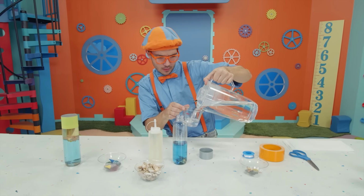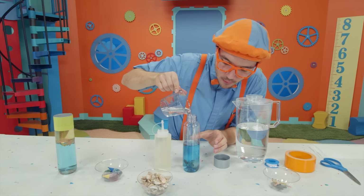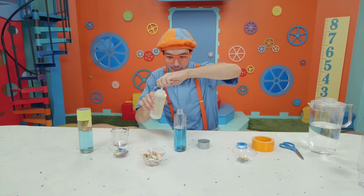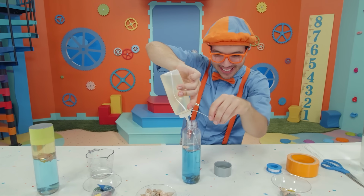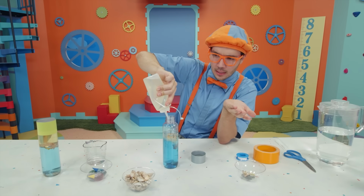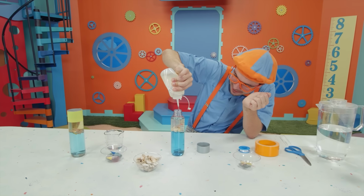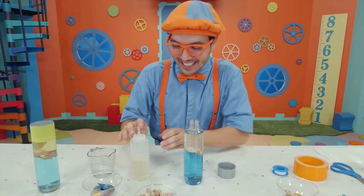Let's see. Here we go. That's just the right amount. And now we can put in some oil. Here we go. Whoa, look at it go. The oil's gonna help make lots of bubbles because oil and water, they don't like to mix. Almost to the top. Whoa! We're almost done. This looks amazing.